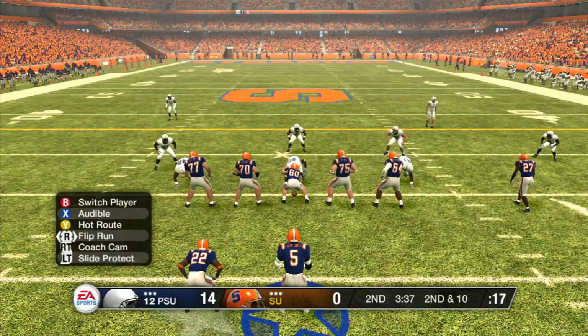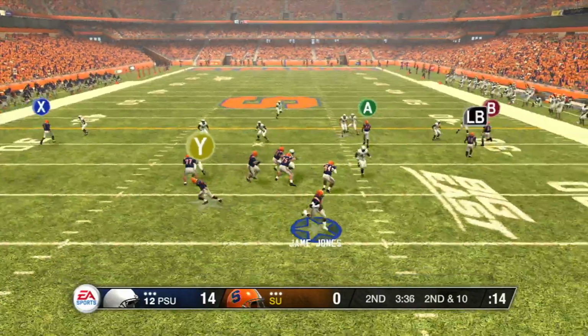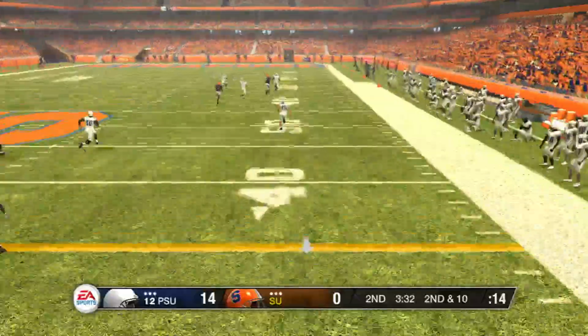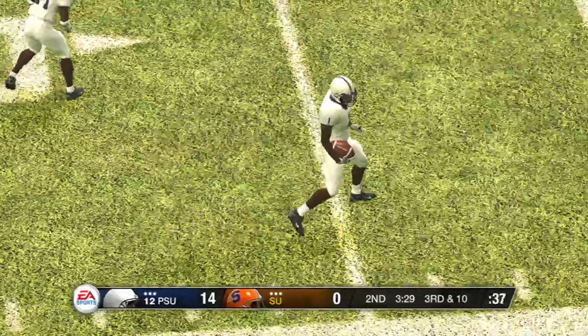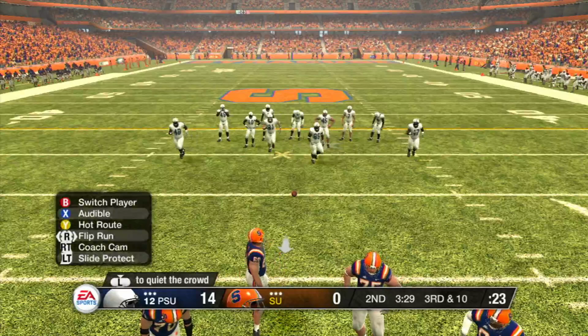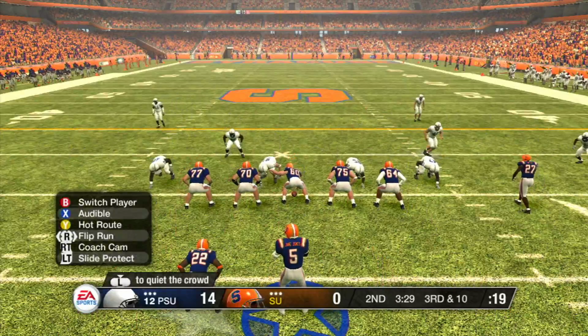They line this one up in the shotgun. Four wide receivers split out in the formation. Scrambling around. He airs it out. In and out of his hands. Not much you could do there, Coach. Nope. Not much at all. It's not easy hanging on to the football when there's another guy coming at you. Those are going to be drops more times than not.